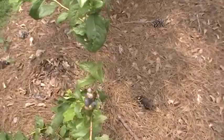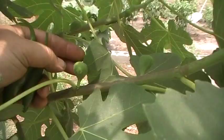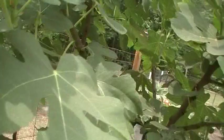Some more here. This is one of our four fig trees. And you can see in here, again, figs. Growing nice in there. Nice. Figs. Can't wait on those.